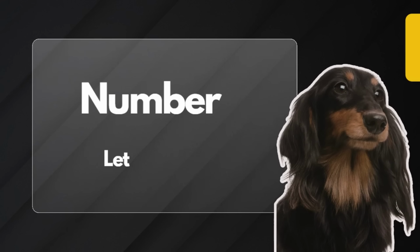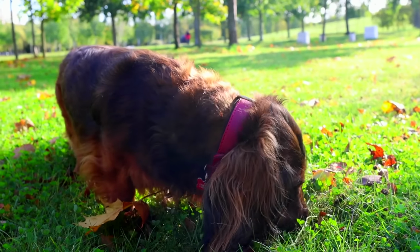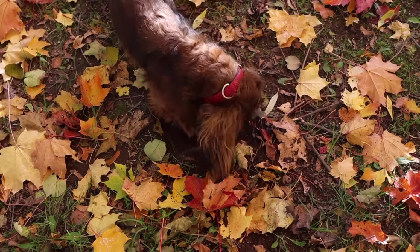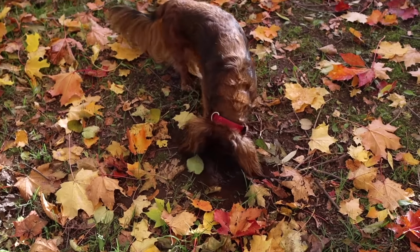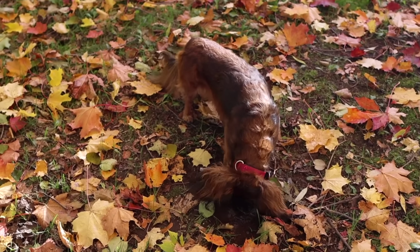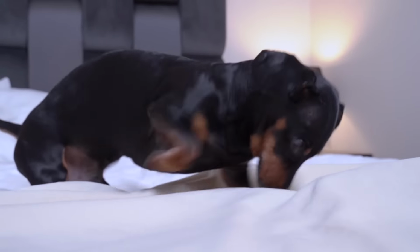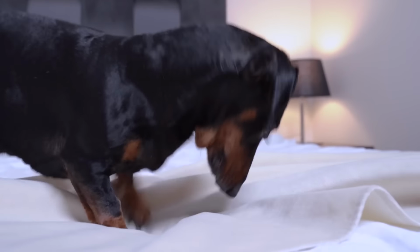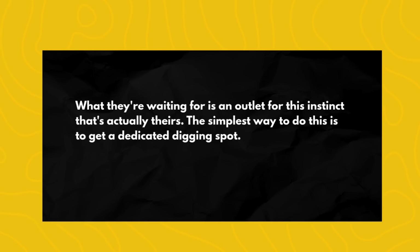Number 2, let them dig. This one might make you nervous, but stay with me. Dachshunds were bred to follow prey underground. Their short, muscular legs, their paddle-like paws, their narrow chest, all of that anatomy exists because their job was to dig and squeeze into tunnels. When your Dachshund goes after the corner of their blanket, burrows under the couch cushions, or starts scratching at the carpet, they aren't being bad. They're being a Dachshund.